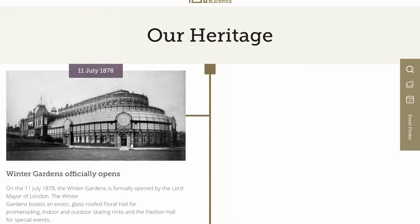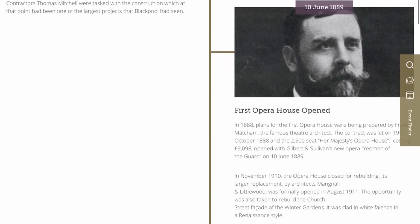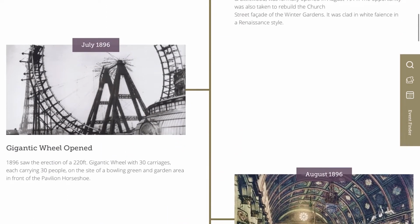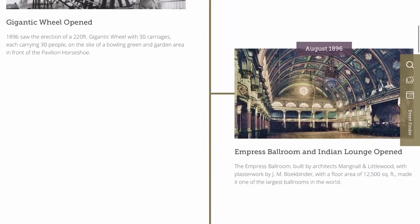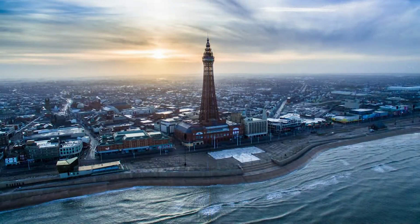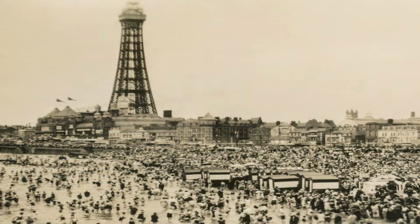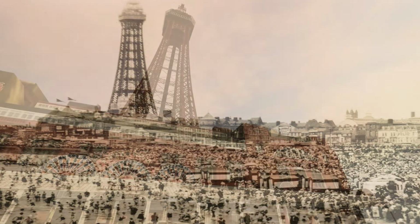The Winter Gardens, in short, is a historic entertainment complex, one of Europe's biggest. Just to give you a little bit of background and context regarding the brief, Blackpool is a tourist resort. It was a destination to escape from the practice of everyday life.